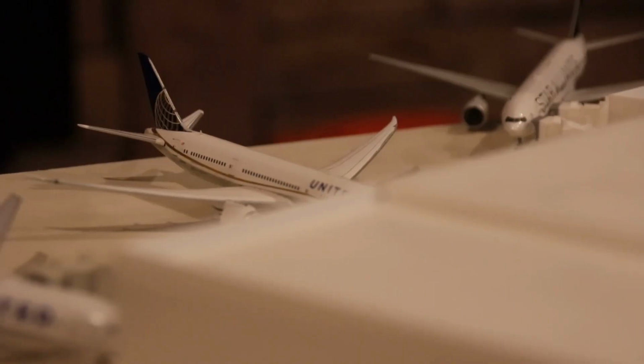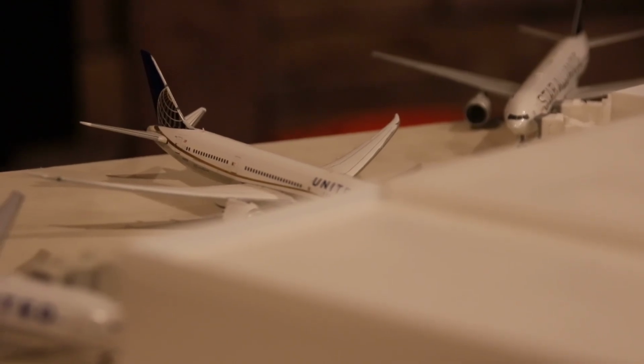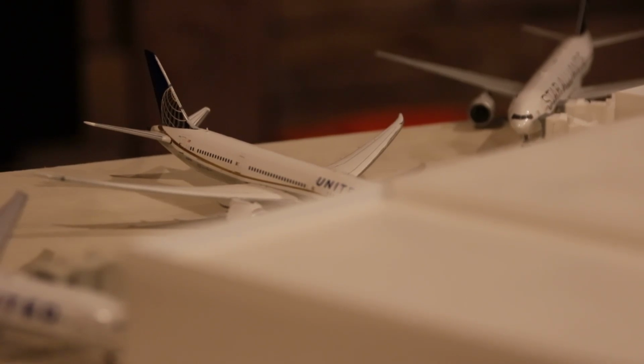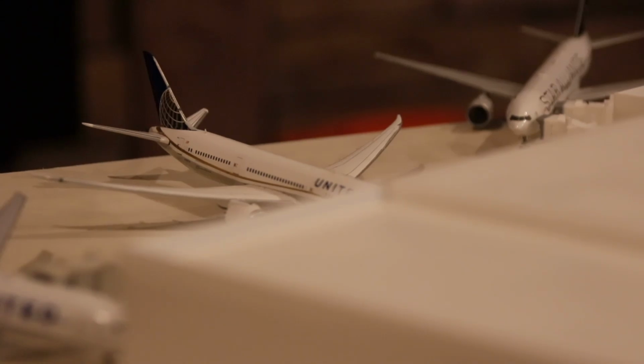In the back over here, a little hard to get the angle, we have a United Airlines Boeing 787-9 Dreamliner, first boarding up its passengers and first officers, as well as the crew, for the flight out to Johannesburg.